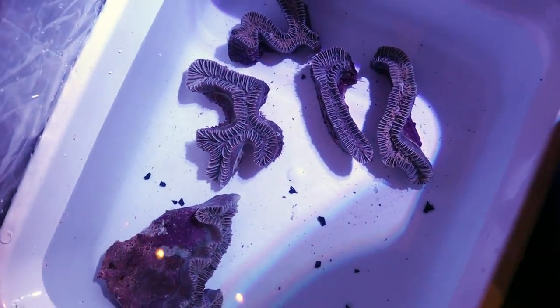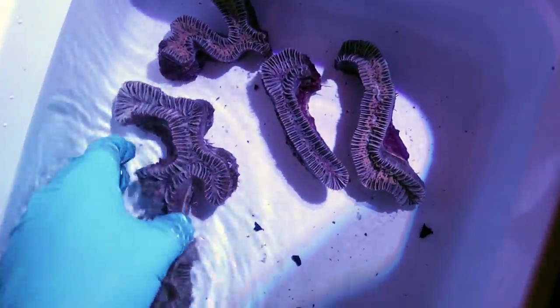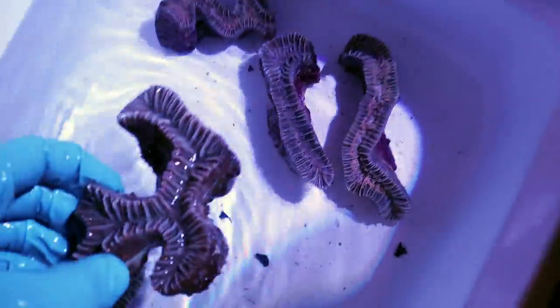And on hammer corals, what you really have to watch for are these flatworms. If I find one today, I'll be more than happy to show you, because like I've told you from the beginning of this channel, I want to share with you guys the good and the bad.